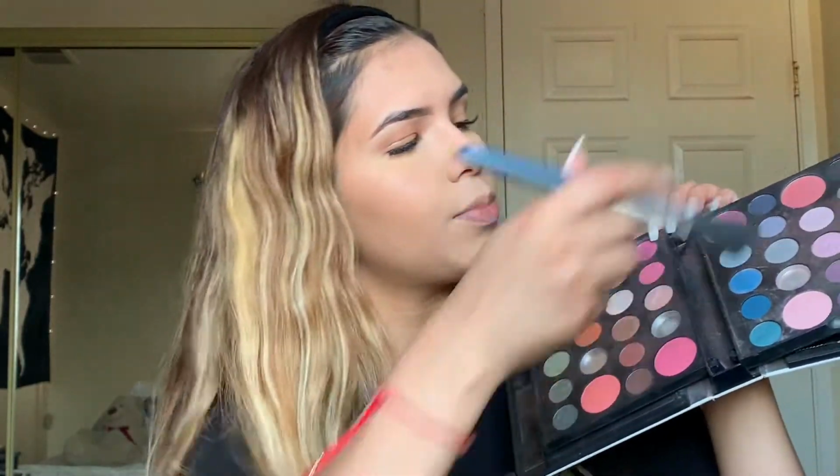We're almost done with everything. I just have to put in some blush. I'm gonna use these two blushes, this one and this one. I'm really sorry for the dog outside. It's very annoying and I can't say anything because it's not mine. And just kind of smile and go over my cheeks. Go over that bronzer a little. Kind of go over my nose just because, why not? It makes this look more natural.